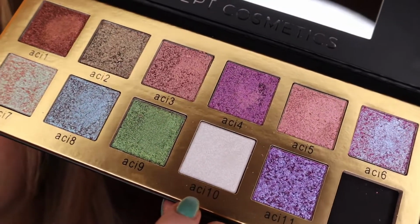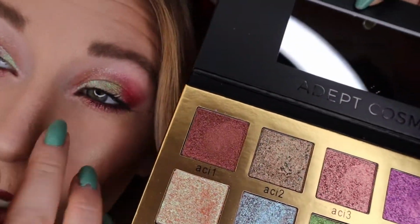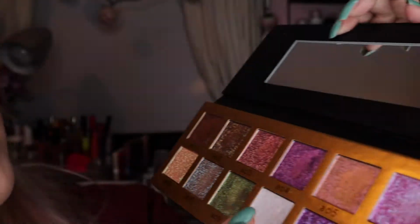Next up is ACI 10. This is like a white with a pink reflect. I use this in my inner corners and I really was impressed with it.